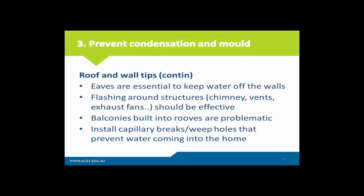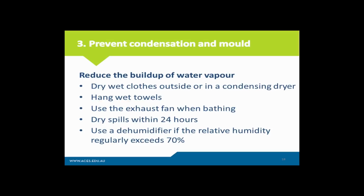Install capillary breaks and weep holes to prevent water coming into the home. That is a requirement of the building code. Reduce the build-up of water vapour. Now this is where the clients can make a big difference to preventing condensation. Water vapour in the house, every person will contribute about 5 litres of water vapour into a home every day.